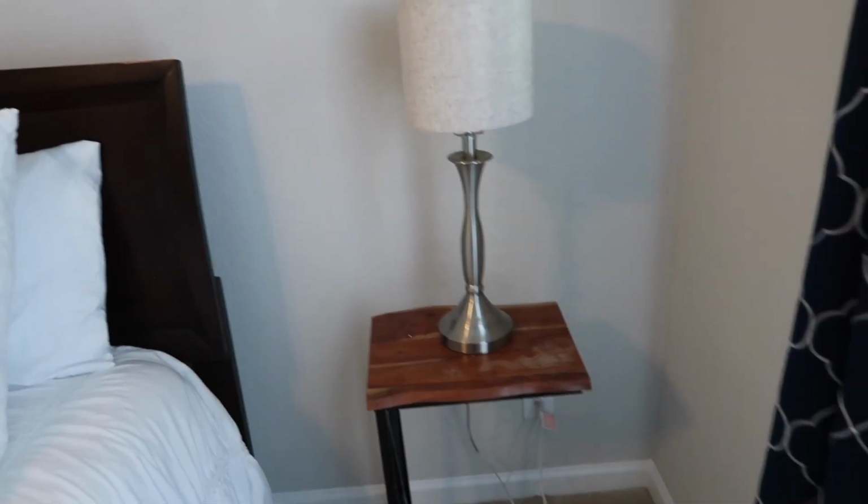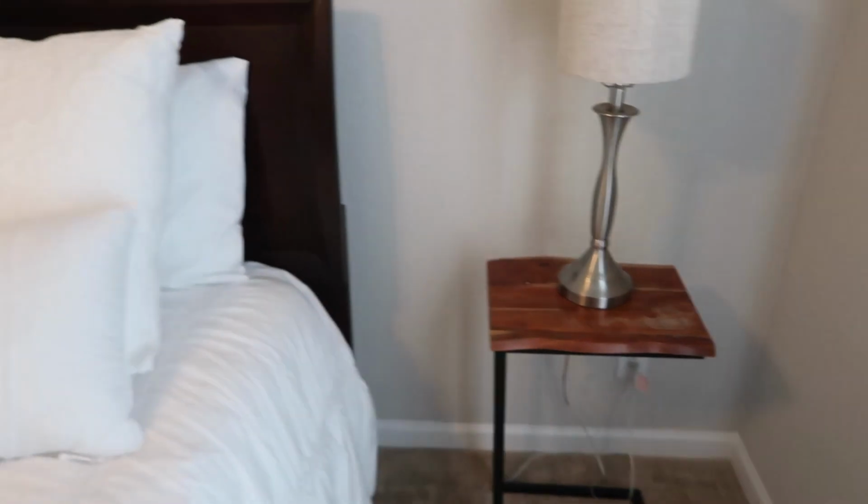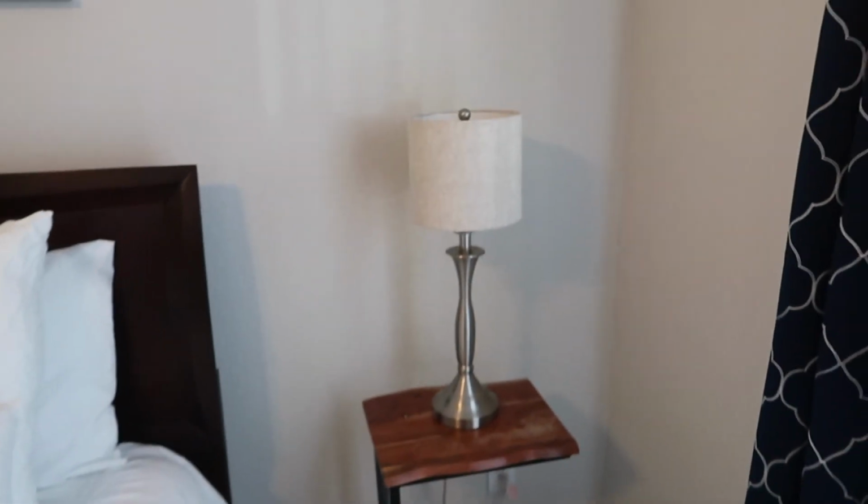And then of course over here is the table. Fun fact about these end tables, they're actually not the same color at all. I mean, they're not the same type. One is completely different from the other, but you can't tell. And I got this lampshade from Ollie's, and I got the lamp from the same place.